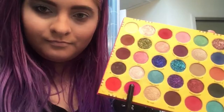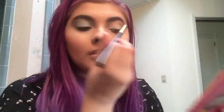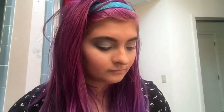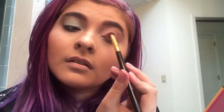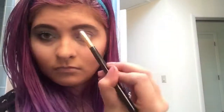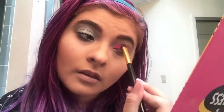So I am then taking the same shader brush, and I am taking this Enchantis Clueless palette. I love this palette, but I don't recommend getting it. It took forever to get to me, so I don't know how sketchy this website is, but I'm taking the shade RSVP, which is a very bright hot pink, packing this onto the lid. Again, it's going to look crazy, but trust the process.